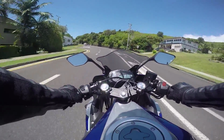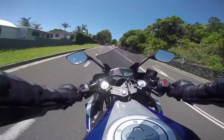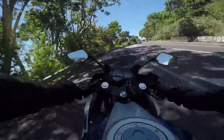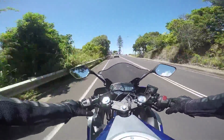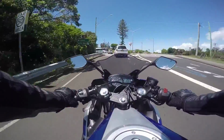So there's the race one, which I think has basically just open and then fully closed. But I think the one in between has a few more, so you've got a few others, which is a sport one, and I've got the other one which has got all of them. But basically it makes no difference.